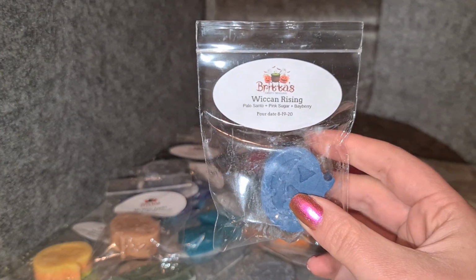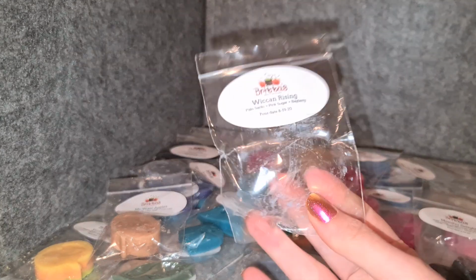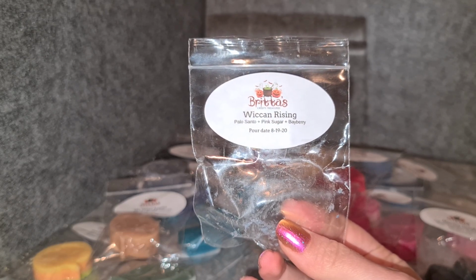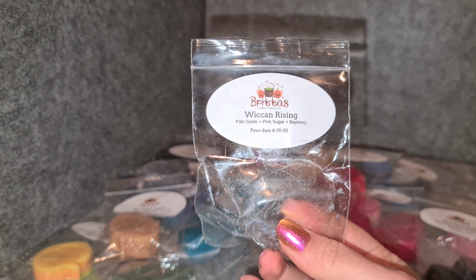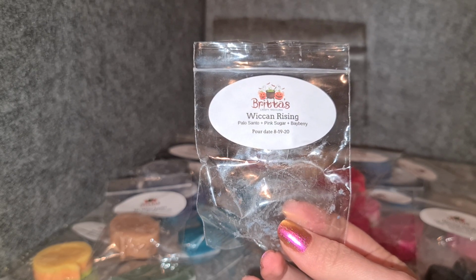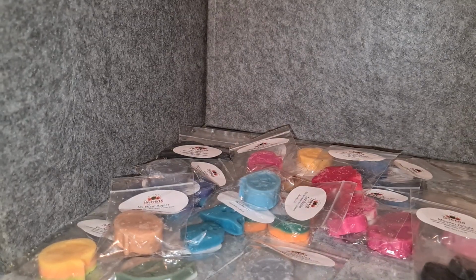Wiccan Rising, so Palo Santo, pink sugar and bayberry. So this is just a single coloured blue pumpkin. Okay, so this is good. I've had Palo Santo and pink sugar before, but the bayberry is definitely adding a very strong herbal lean to it, which I quite like. Palo Santo, as I mentioned, it's good, it's strong, it's a really nice Palo Santo. The pink sugar is not overwhelming, and it's definitely getting a herbal tone from that bayberry, so I like that a lot.